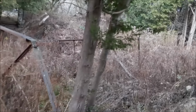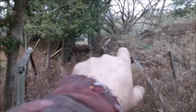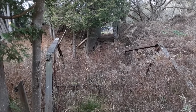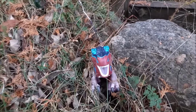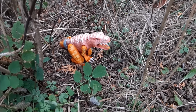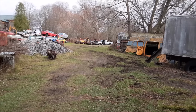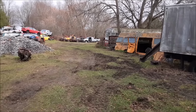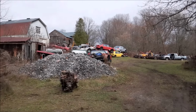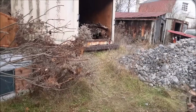Here's the remains, I guess, of another old bridge. You can see here they had all kinds of different structures and stuff. Oh, here's another one. They're everywhere. You got to watch where you step. Wow. The place is crawling with them. Now here's another little section. This is kind of where we came in. Oh look, some newer stuff. There's a Neon, a Cavalier. Another truck full of engines. What do we got here?